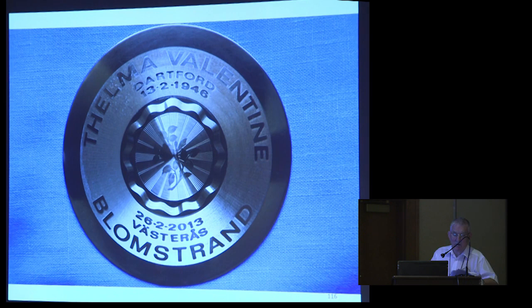It's a coffin plate I made for my sister Thelma, who lived and had a family in Sweden, but sadly she died in 2013. So it's a mixture of brocade work and engine turning.